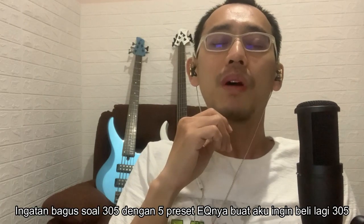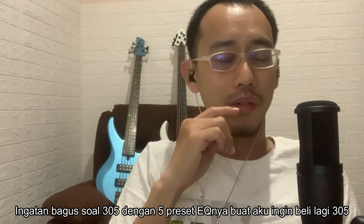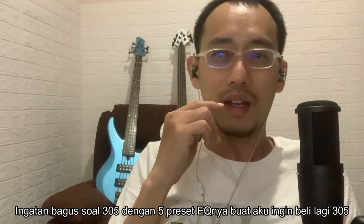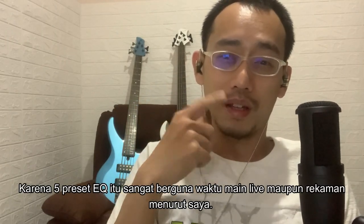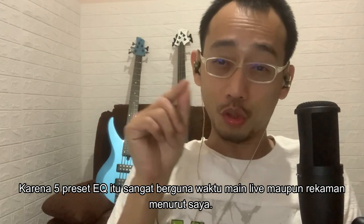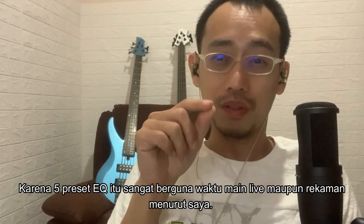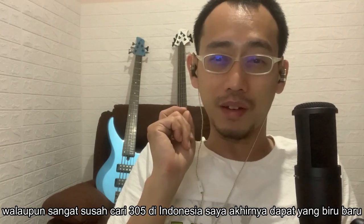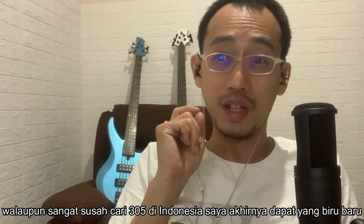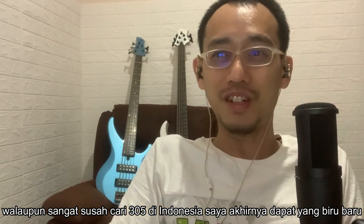That sweet memory about the TRBX 305 with the 5 EQ preset made me try to get another TRBX 305. Because to me, the 5 switch for the preset EQ is so helpful and useful in live and even in recording. Although it's rare and getting more difficult to find here in Indonesia, I got one in blue in my bag, and I love the color.